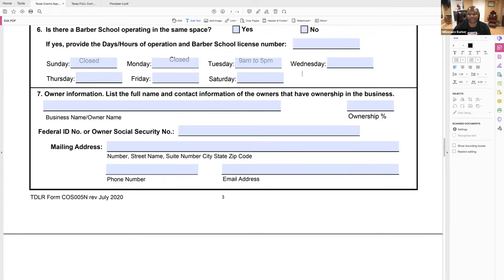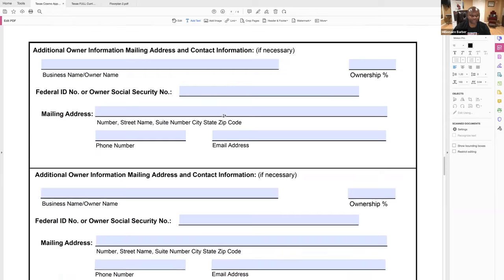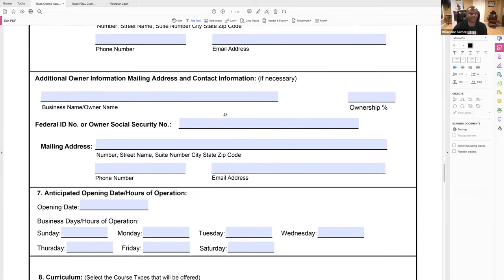List the name or contact information of the owners. You just put your name. What's the name of the owner? Put your name right here. Whatever your name is, you just simply put it there. We can put anybody's name. We'll put Vaughn Thurman right there. So you just type that in, that simple. All right, ownership, 100% or whatever. If you're an LLC, you have an EIN, put that number here. If you're a sole proprietor, put your social. All this is self-explanatory. Very simple. Fill this out in 10 minutes.